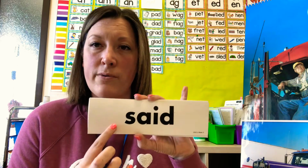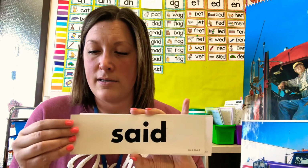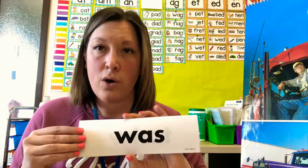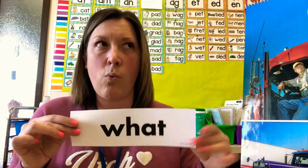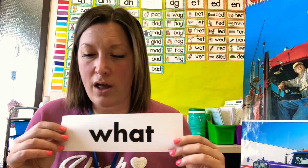Okay, let's review our sight words. Here's the word. Do you remember from yesterday? Said. Said. What was that you said? Next one. Was. Was it cold yesterday? What? What is your favorite color?